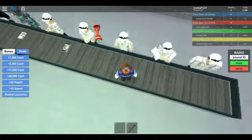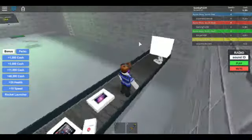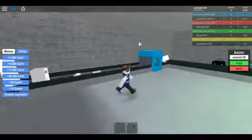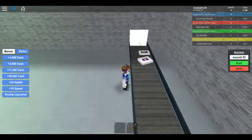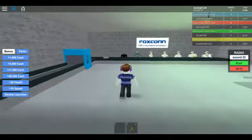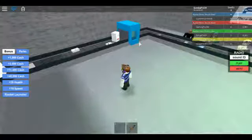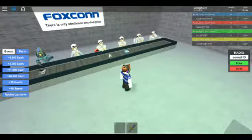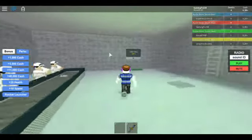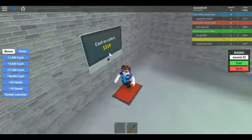Okay. I'm so fast. Yeah, look at them. Ooh, yeah. Look at this package. Is that the iPhone or something? I think I can do the tycoon, because everything stops on the way, and then I don't know.